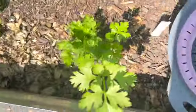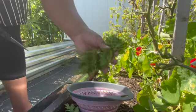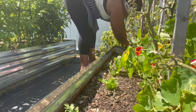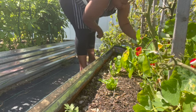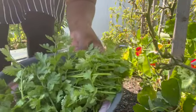Okay, we've got a bunch there, some more down there, and then all along here. So I'm gonna gather up some of this. That's probably enough. We'll go ahead and get started with that. You guys, it's like 94 degrees today. We're doing inside stuff, not mowing. Not today.